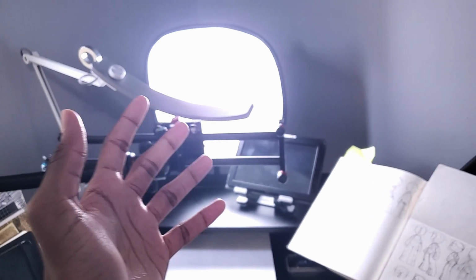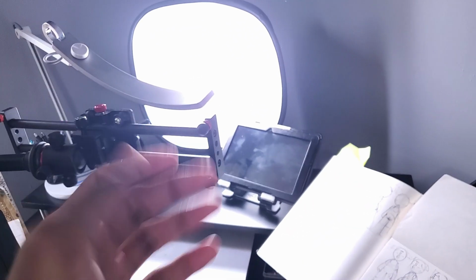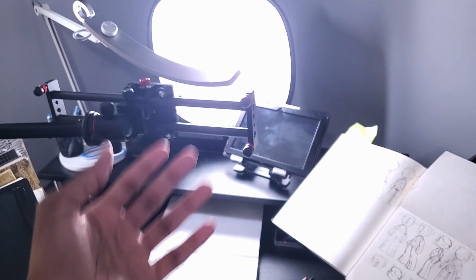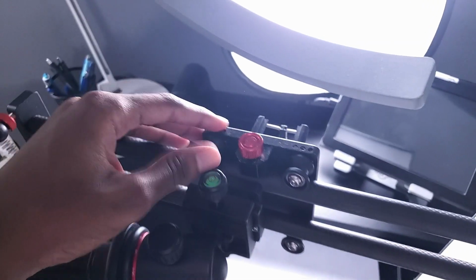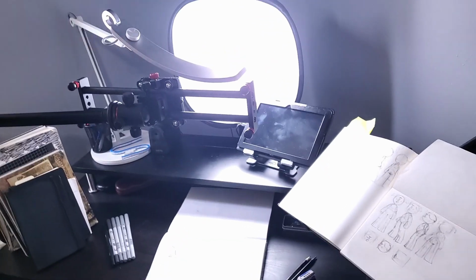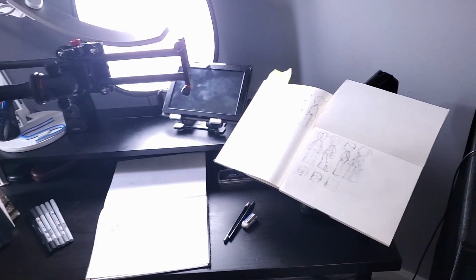The drawing desk. This is the original Neewer light that I bought all these years ago. Guys, the reason I like working with Neewer so much is because before I even contacted them looking for a collaboration, I really liked buying their stuff. Like this camera slider right here and that light right there, I actually bought with my own money. And I really like those products. So working with Neewer is really awesome because I genuinely like their products.